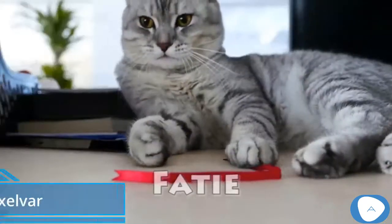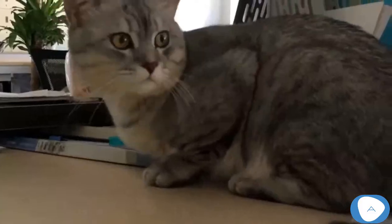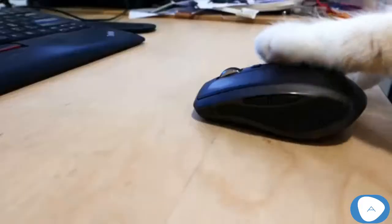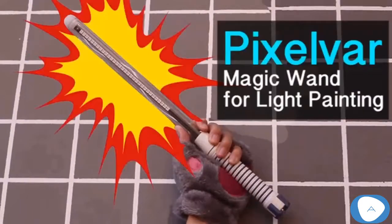This is Fati, a positive and innovative, enthusiastic and caring fat cat. A few months ago, Fati made a brainstorm and sought out a cool stuff that works. He got the idea. 4 months research and 5 prototypes later, he made it happen. Pixelvar, the first ever smartphone-controlled magic wand for light painting.